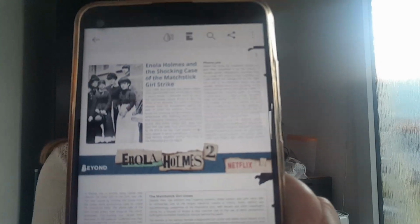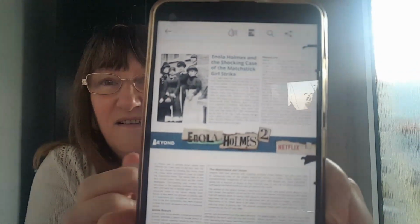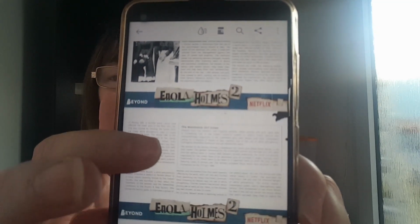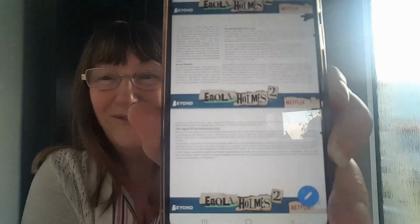But I keep finding the questions. I'm trying to find some reading comprehension, which it is, reading comprehension and questions. So I don't know if you can see that. I haven't downloaded the sheets yet. They're in my files at the minute. So you can see if I scroll up, it's got reading comprehension. This is about the Matchstick Girl strike, Enola Holmes and the shocking case of the Matchstick Girl strike. So it's got a bit of history in there as well as fiction.